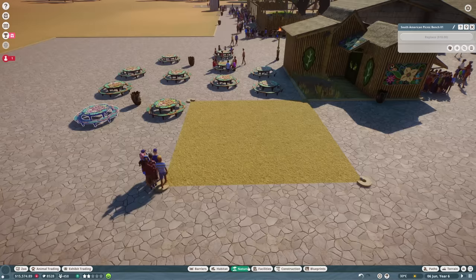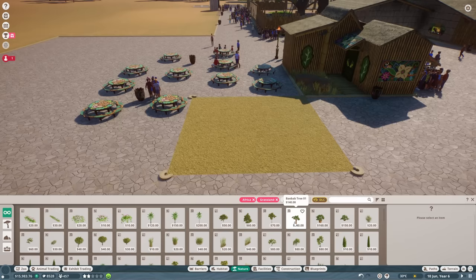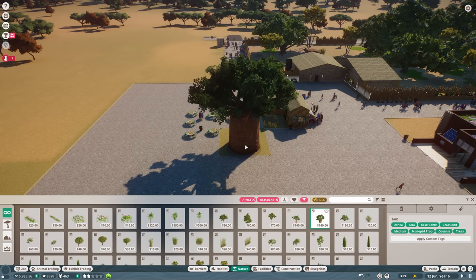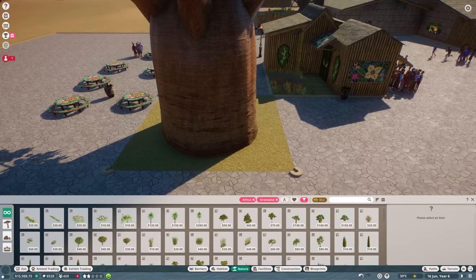Now we need to filter this as well to be grassland Africa, because we're trying to use the trees that are from this region. And I have the perfect tree in mind to have a nice baobab tree. Is that how you say it? Baobab? Baobab. But I'm not sure which one. That is a strong contender. I think maybe we'll go for this nice thick one there. And now we can have maybe some planters around the outside.